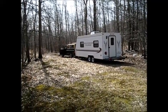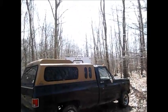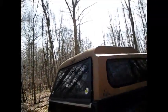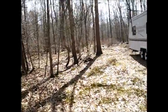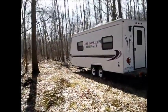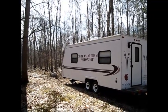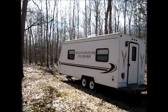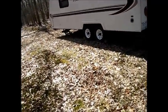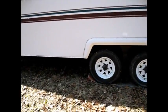Then I won't bore you with the motions there. Figure I'll leave my truck here for a while too, for now. It's not bothering anybody back here. And there it is. The home of the workshop. Solar powered workshop on wheels. It's level this way, and it's not too bad this way, honestly. Now I've got it on boards and chocked. The wheels are on boards and they're chocked.